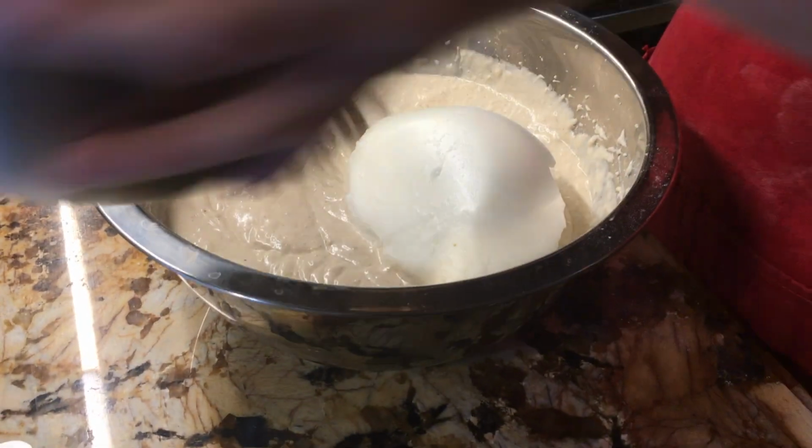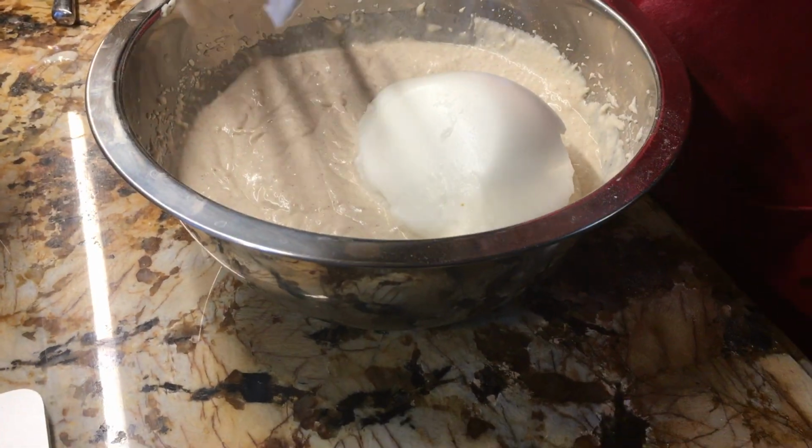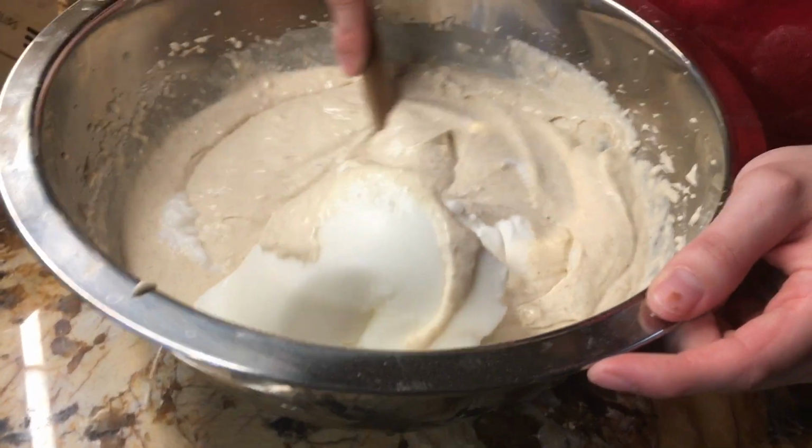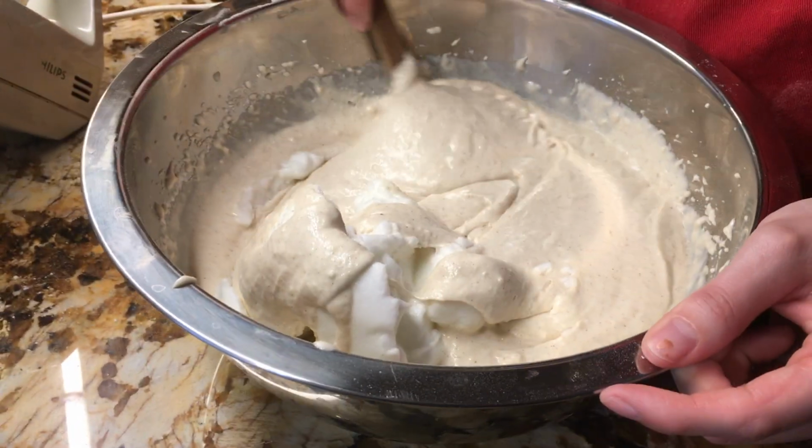It kind of does. So you want to be carefully folding this in. You don't want to just break it roughly. You want to just take it and fold. Gently caress it. Basically. Like a lover.